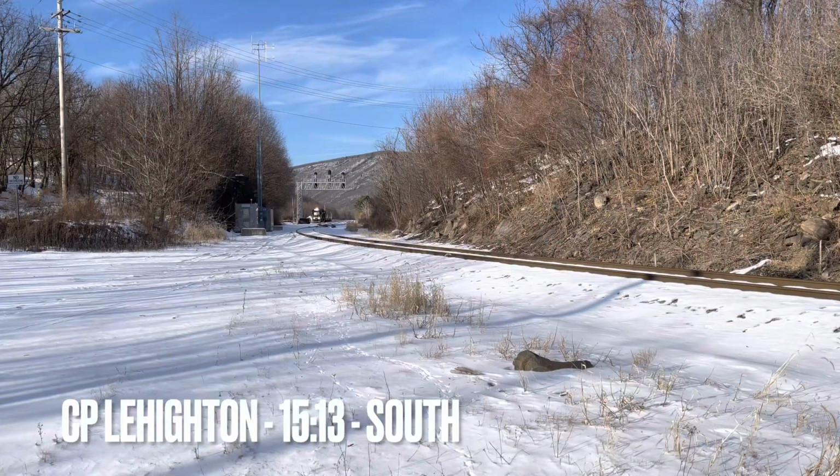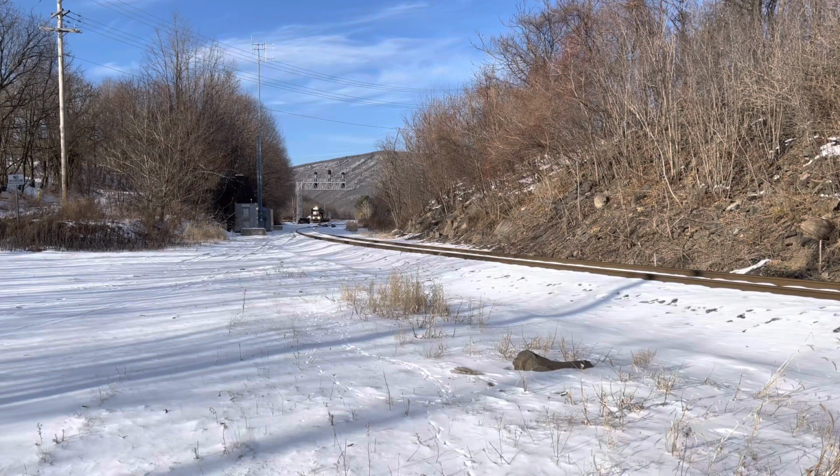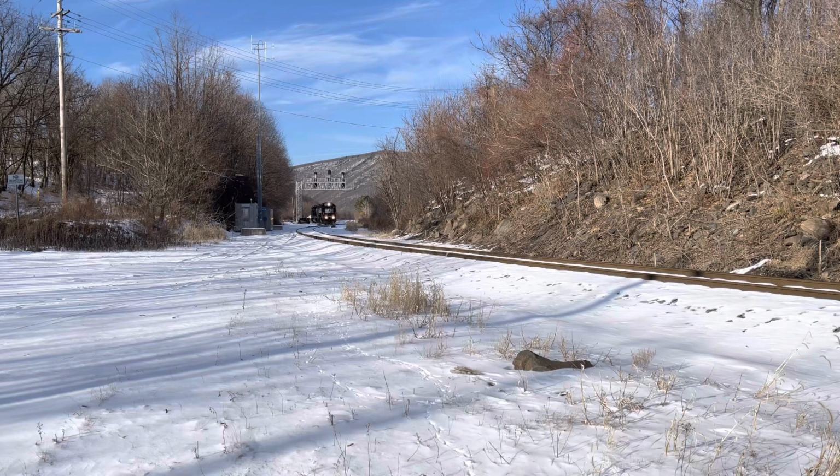After spending some time idling with the outbounds here at Packerton Yard, NS H66 is ready to head south. Their next job is to work Hazard Yard in Palmerton, Pennsylvania, where they will pick up the outbounds from the Chestnut Ridge Railway, and then they will head to Allentown.